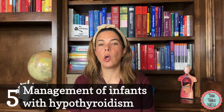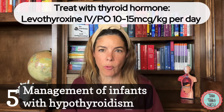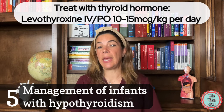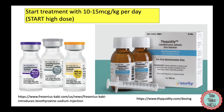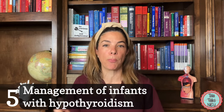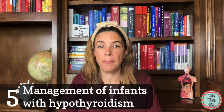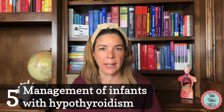Then, as you all know, if you've chosen to treat hypothyroidism, then you treat it with levothyroxine, which is the thyroid hormone basically, and it can be given IV or PO. Generally, we start, and this is what the AAP recommends, at 10 to 15 micrograms per kilo per day. This is actually a much higher dose than the baby will probably end up needing, but to aid future development, we want to try to correct the TSH and the free T4 as quickly as possible.